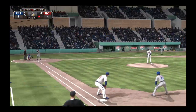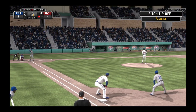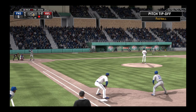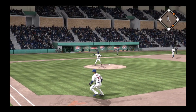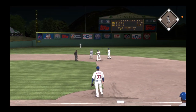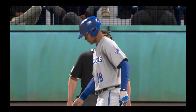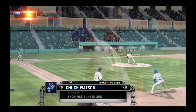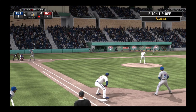Ronaldo Diaz will dig in again. He singled home a run his last time. Now he swings and hits this ball on the ground. There's 1. Chuck Watson will stand in here. He's 0 for 2 with a sacrifice to this point.